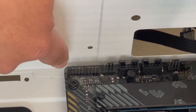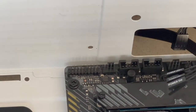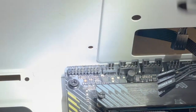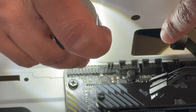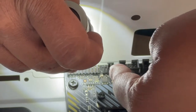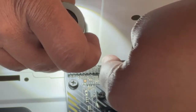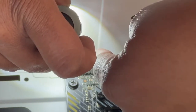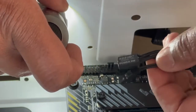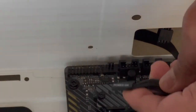Now, what you want to do is look at your board here. And I need a flashlight, even though it's daytime, so I can see it. And it's going to tell you how to do it. On this board, my power LED goes up here. My power switch goes up here. Positive, negative. Now, the reset switch is down here too, but it's negative, positive. So now you see why it's changed here. So what you want to do is line up your power switch.